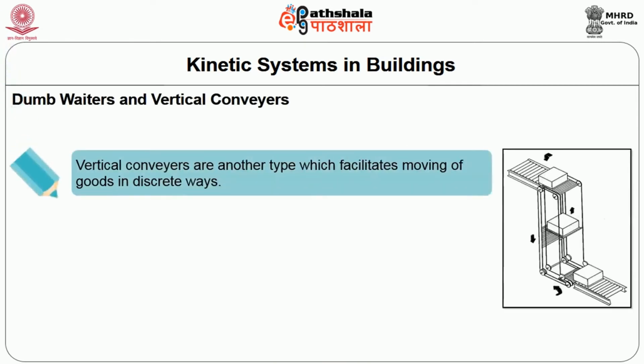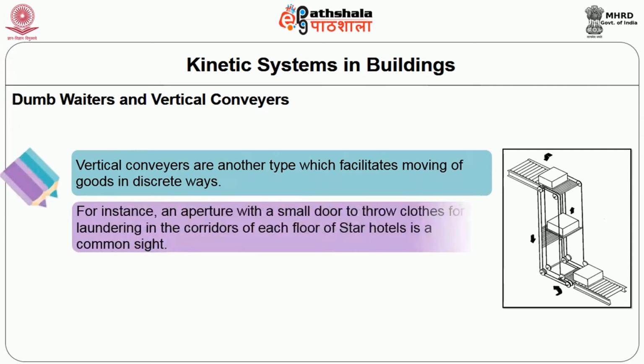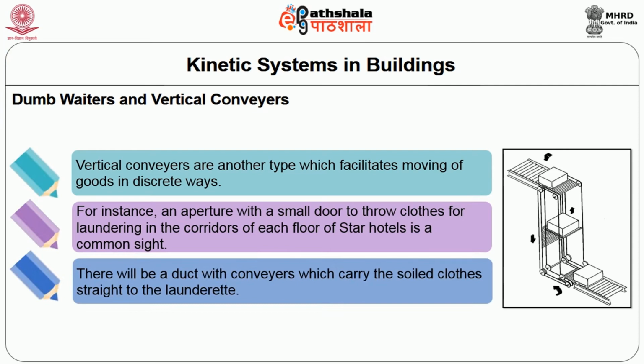Third one is the vertical conveyor. They are another type which facilitate moving of goods in discrete ways. For instance, an aperture with a small door to throw clothes for laundering in the corridors of each floor of star hotels is a common sight. There will be a duct with conveyors which carry the soiled clothes through to the laundrette.